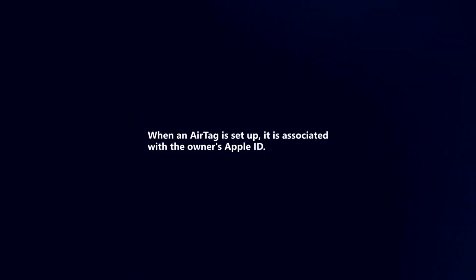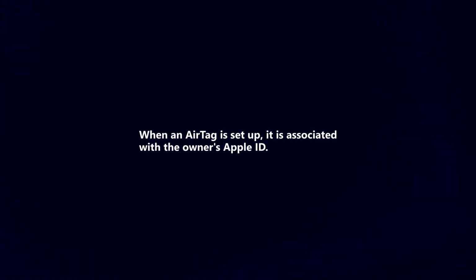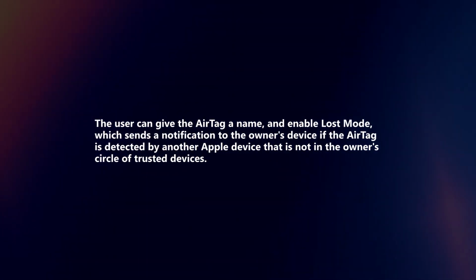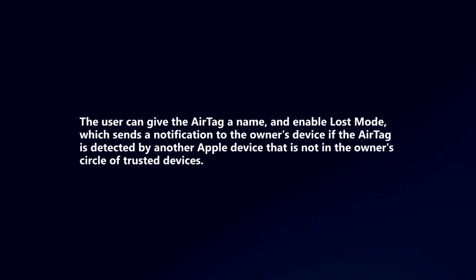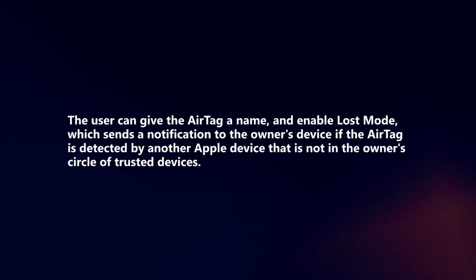When an AirTag is set up, it is associated with the owner's Apple ID. The user can give the AirTag a name and enable lost mode, which sends a notification to the owner's device if the AirTag is detected by another Apple device that is not in the owner's circle of trusted devices.